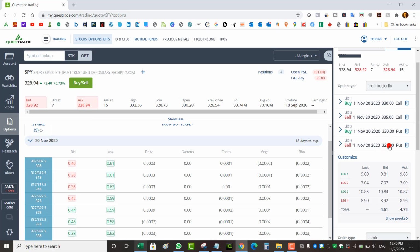Everything's going to be worth zero except this one here, the 330 strike that I initially bought. I'll be able to sell for $4. So I've got a net credit of $4 from this whole trade. But for this whole trade, I paid initially $4.70. So I lost only 70 cents in this case. So as you can see, the further the SPY is trading from my 330 strike, the better it is for me. That's the assumption that I have if I'm buying an iron butterfly. But as you can see, it doesn't make sense because my profit is very little. I'm paying so much up front just to make 30 cents potentially.